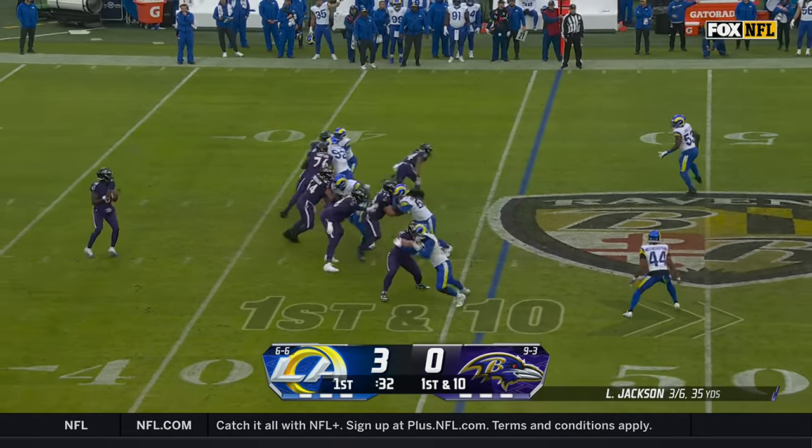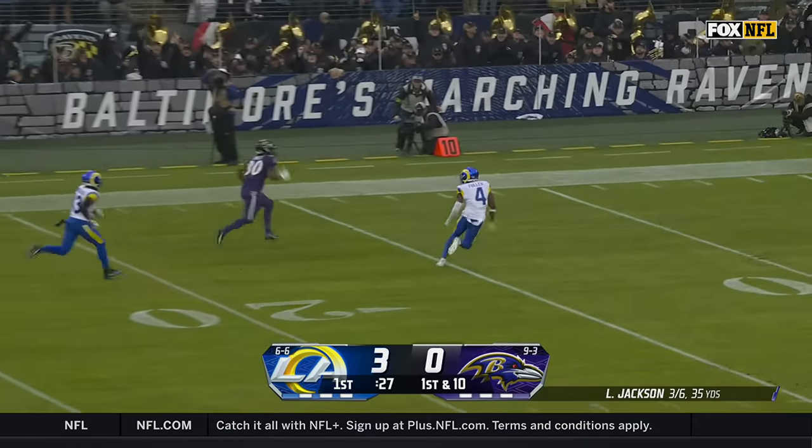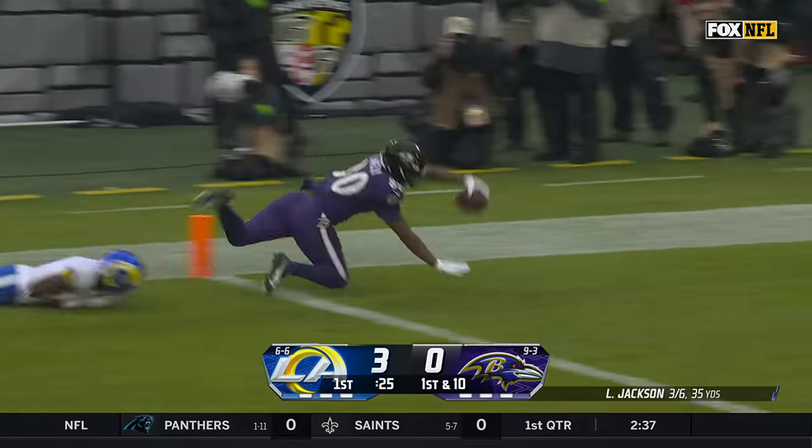First down from the 46. Jackson looks to throw. Given time. Wide open is likely. It's blown coverage. It's a Ravens touchdown.